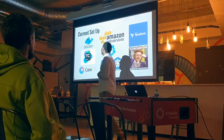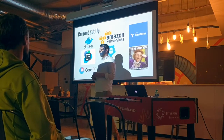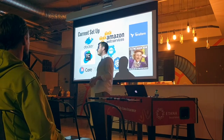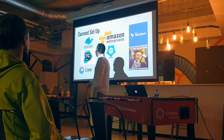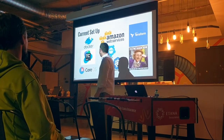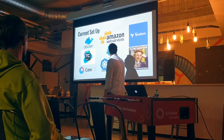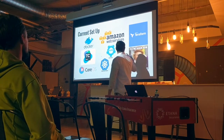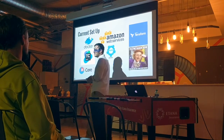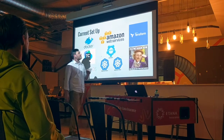Cool, so we've got Docker. All of our containers are in Docker. We're sitting at about 30% of our infrastructure running on Kubernetes. The rest is the old school running the server way. TeamCity is our build server. CoreOS is what all of our images are based off of. Amazon Web Services. etcd is basically the brain of Kubernetes. It's its database, and then your Kubernetes nodes and masters.